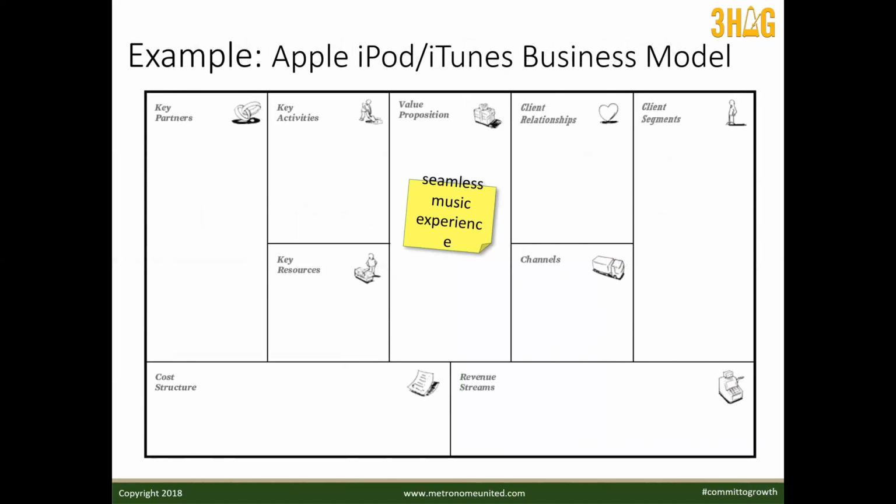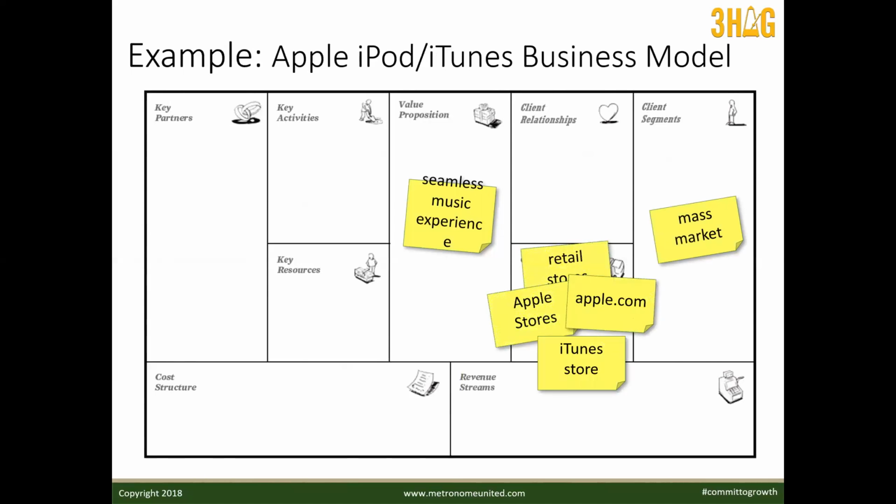I don't know about you, but back in the day, I resisted for quite some time giving in to the iPod and iTunes. When the iPhone came out, I was all in. But they were going for client segments, mass market. You can see that we had Apple stores, apple.com, iTunes stores, retail stores, right? Client relationships is really about the switching costs, right? I went for another MP3 type marketplace, and that's where I went for a while. I didn't want to get tied into the Apple iPod and iTunes. I wanted to keep it a little cleaner, but there became a switching cost. When I switched, it was about the functionality of the iPhone.